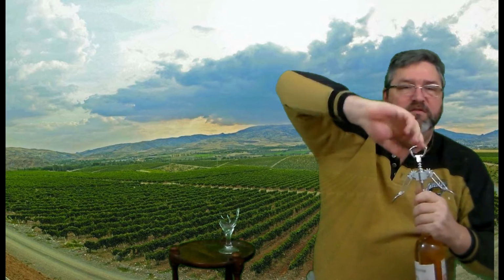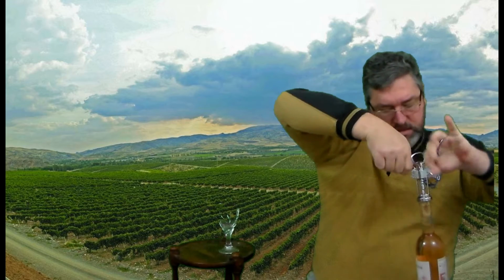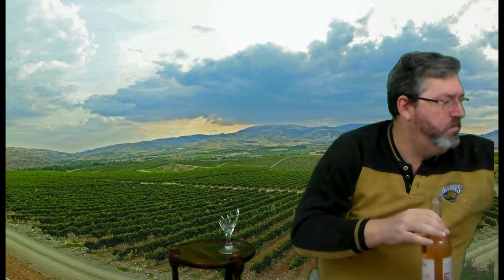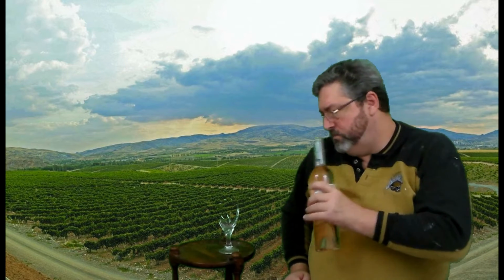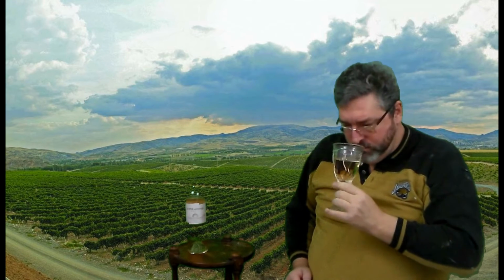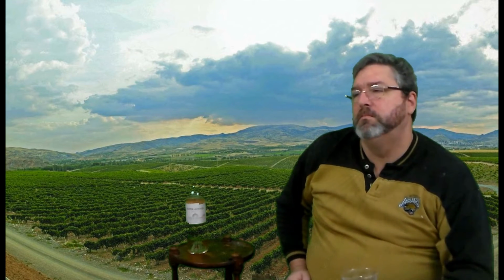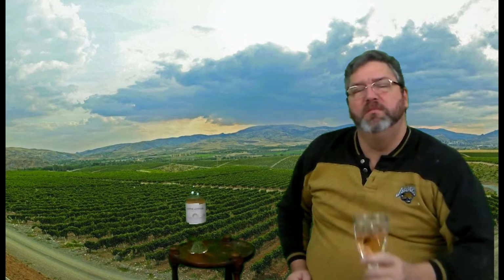I do like the way it appears in the bottle. It's very clear, very pale pink. Very nice to look at. Fruity right off the bat. I do like the pale color quite a bit. Very pale, very pretty. It smells kind of spicy.